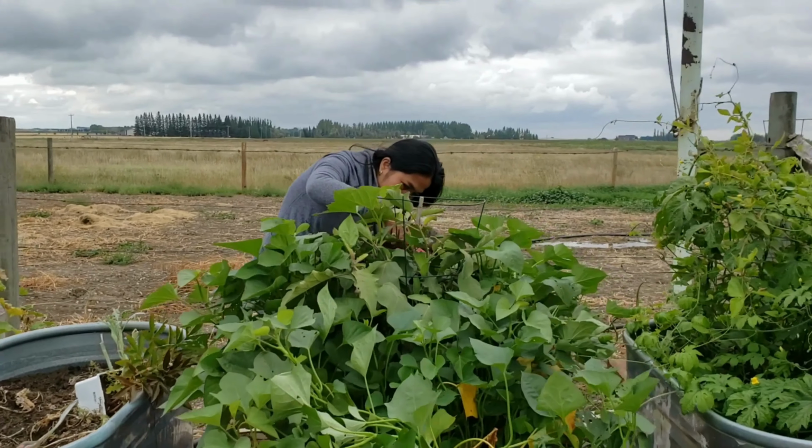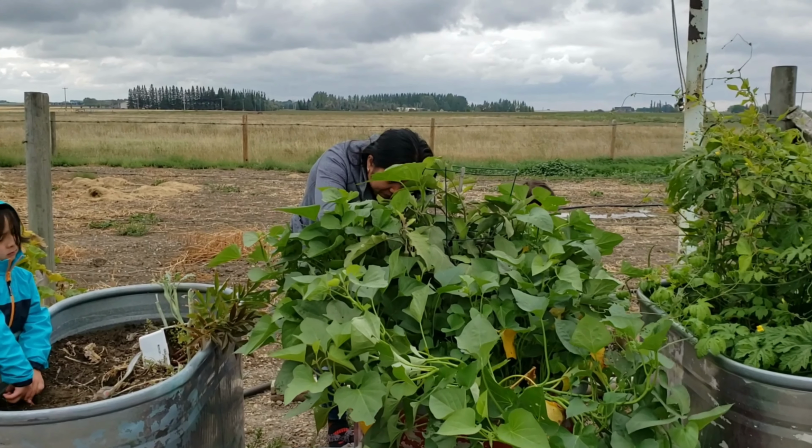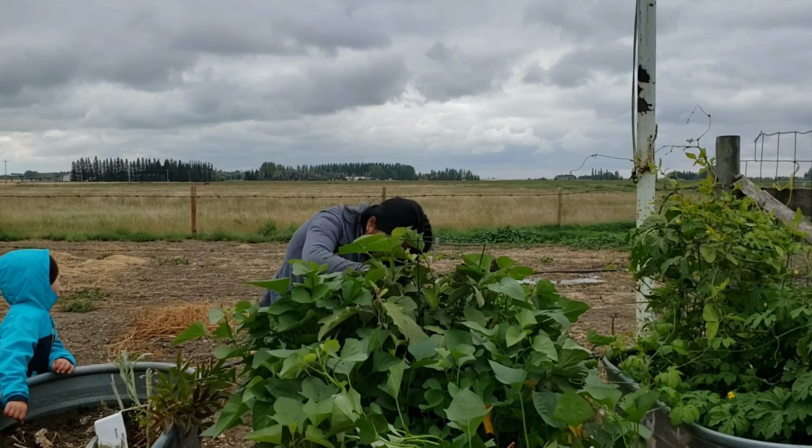You said that the watermelon is almost ready to harvest. Oh, just touch it. What if there's like bugs that crawl in there?